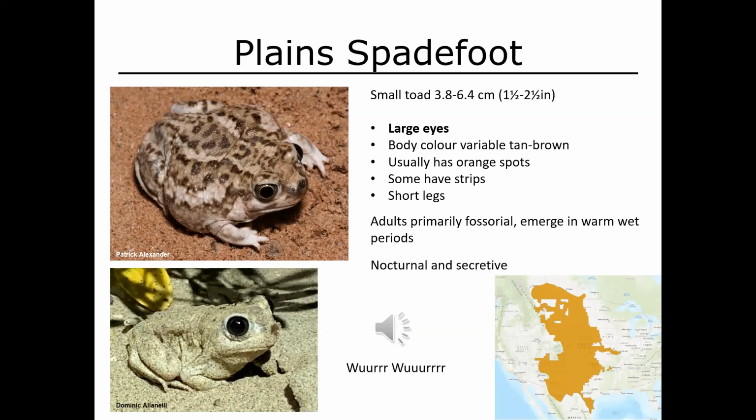So that kind of whir, whir, whir, whir is a boreal chorus frog going on in the background, but it's a neat sound. It's one that I haven't heard yet. I haven't found a plains spadefoot yet. I don't think I'm likely to see one. I'm more likely to hear one. So we'll play that call again.